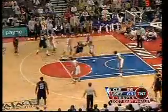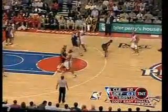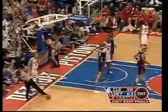Shot clock down to 5. Ilgauskas. This is not pretty. Pavlovich fires. Nearly hit. Tayshaun Prince with the last 8 points for the Pistons. Now guarded by Pavlovich. And again, goes baseline, lost it, and last touch by Pavlovich.